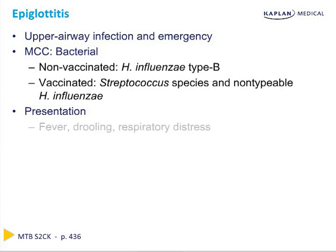So like croup, this is going to present with fever and respiratory distress, but the drooling tends to be a pearl that's used in the vignettes to sort of differentiate epiglottitis, to pull it away. And that's because the back of the throat swells so much that it's hard for them to swallow their own saliva, and it hurts like crazy. So the saliva pools in their mouth and eventually dribbles out.